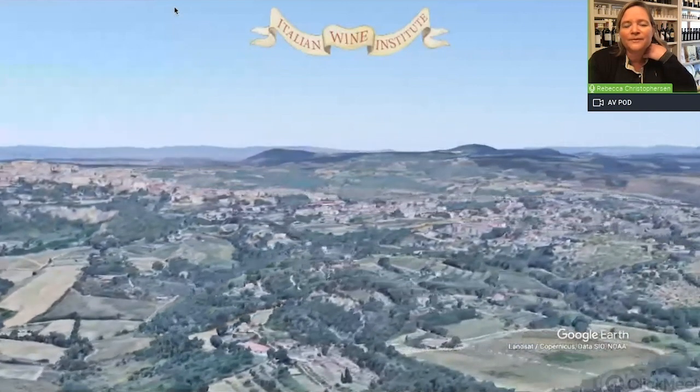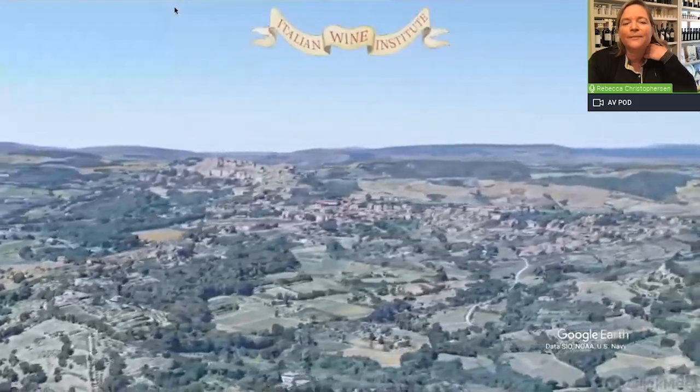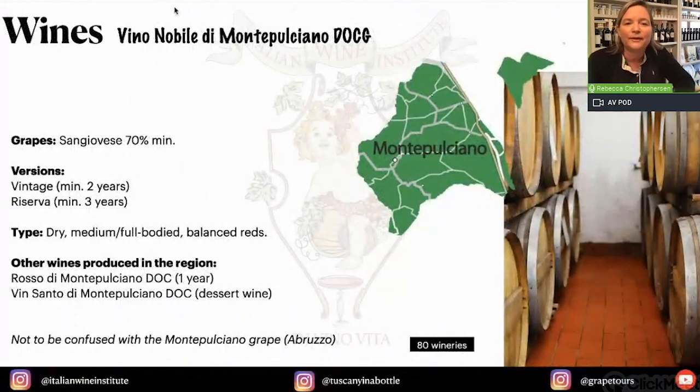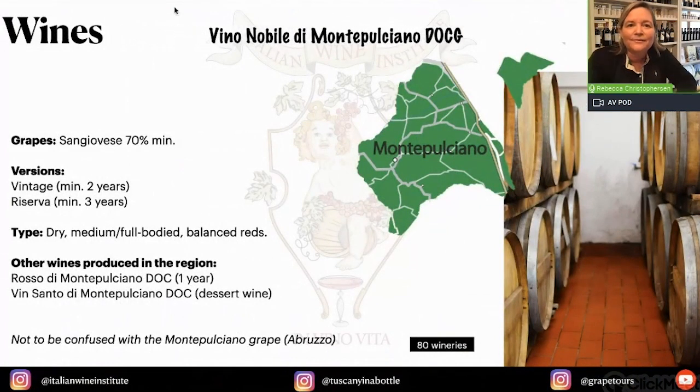Here we go. Those are the vineyards, the olive groves, etc., etc. And in the background is the Val d'Orcia, famous also for cheese, pecorino cheese. So the Vino Nobile di Montepulciano is the DOCG of the area. And you can see that the area is divided into 2. So there's the main part that is around the village as we saw it. And then there's a tiny little part up to the northeast. And basically there is just a valley in between.